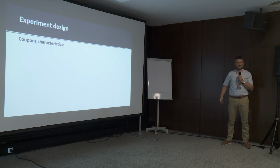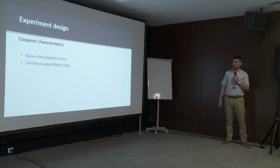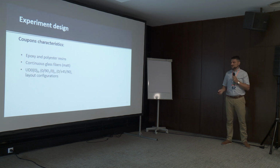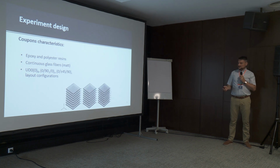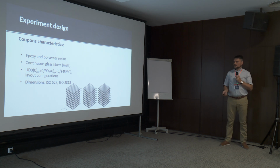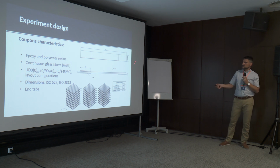Because of that request for simple engineering tools, we decided to use coupons made of epoxy and polyester resins reinforced with continuous glass fibers. Why that? Because that was the main choice of the people from the shipyard when they decide to build composite ships. We chose some regularly applied fiber layout configurations in composite structures, according to applicable standards, and decided to use end tabs to minimize the influence of the equipment used for testing. And the coupon looked like this when we finished it.